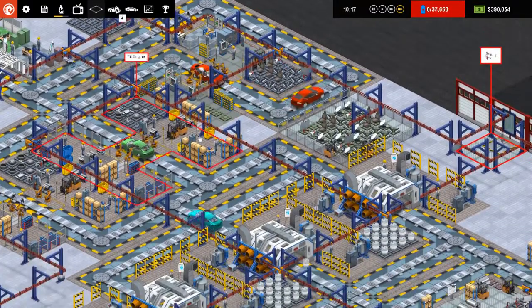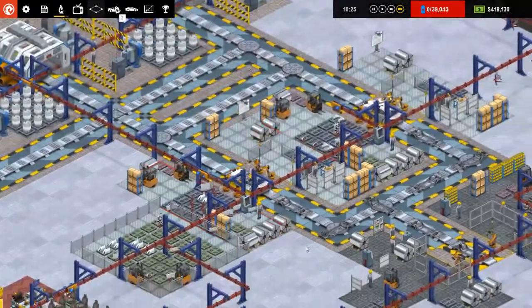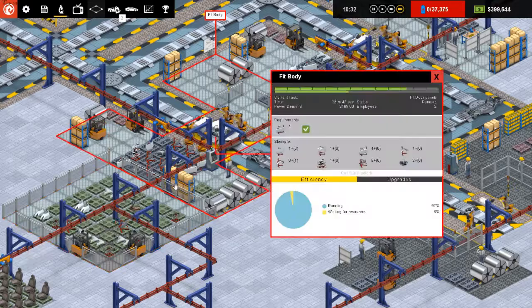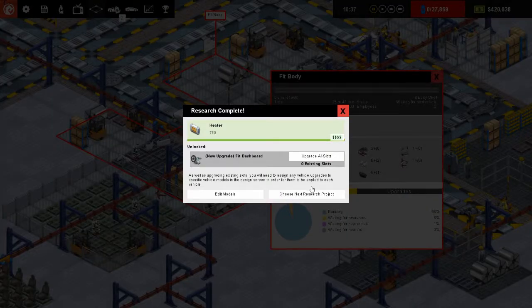So, that's fit accessories. This is fit the engine. So, it should be here. It should have the fit body. Front bumper and so on.